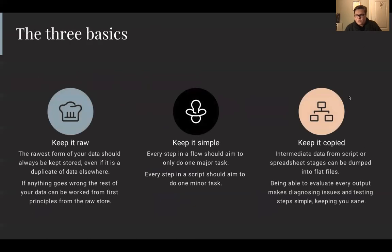But if there are three rules to working with the data, it's just to keep it raw. Hold an original copy of the data, no matter what happens to your code, whatever you screw up or mistype, you'll always be able to work it back from a raw set of data that's inside your control. Secondly, keep it simple. Each of those steps did one thing. I made it readable, then I made it consumable by a model. And even each script you write should only aim to do one minor task. And finally, keep it copied, right?